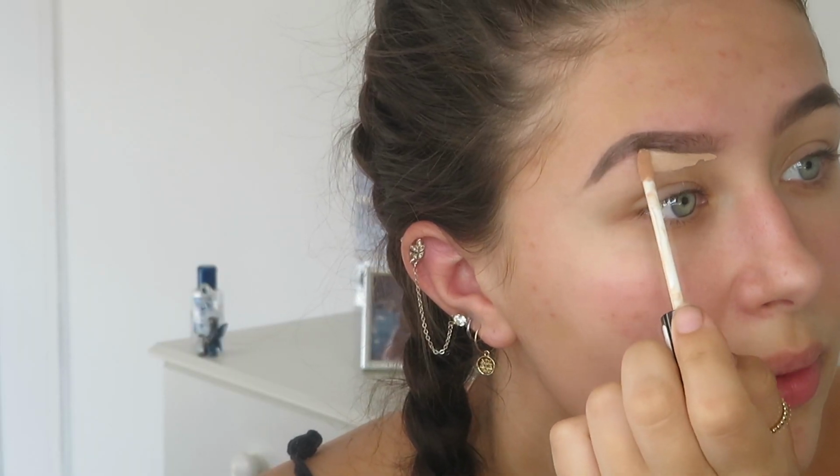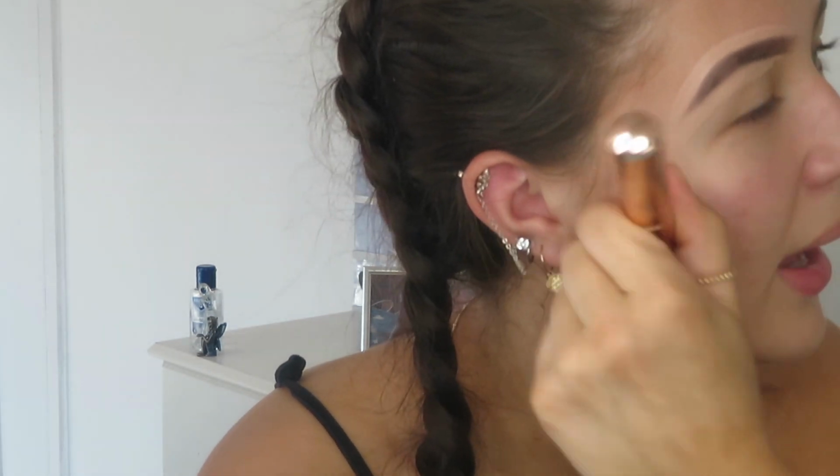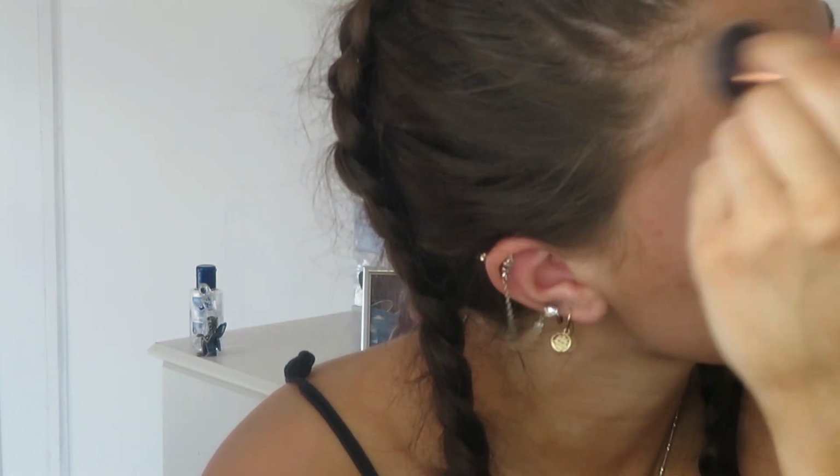So I will show you, I will zoom it in. And then you can either use a brush or a beauty blender. I use a brush just because I feel like I have more control. And you just sort of blend it out so that it goes into the rest of your skin.